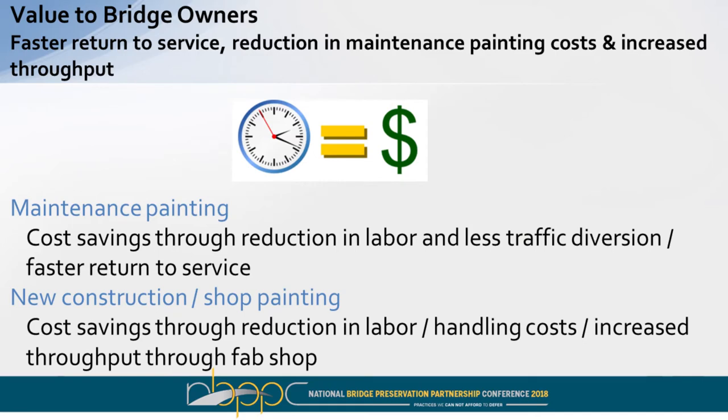And that cost savings really comes through less labor. So you think about now you have the applicator putting on one less layer of paint. So all those related painting operations, you do one less time, whether it's mixing, waste disposal, coating inspection, QA, QC processes. But for maintenance painting, now you've got less mobilization of equipment. You've got less traffic, maintenance of traffic. You've got maybe less time you might have to run dehumidification or heating equipment. So by being able to do this much faster, you have much less labor that goes into the whole painting process.